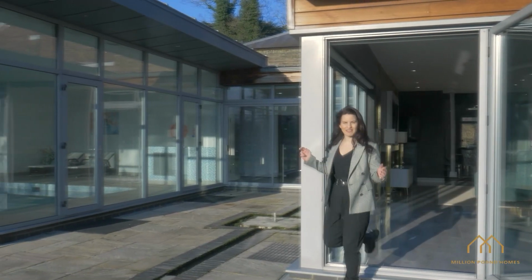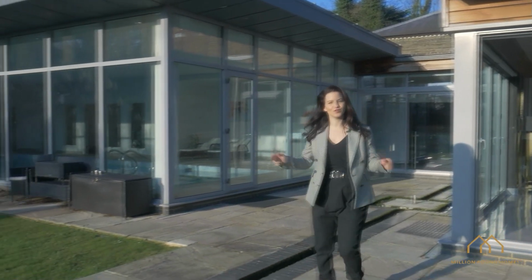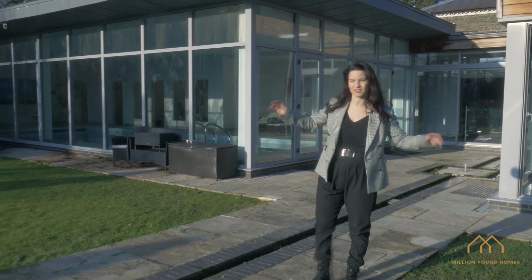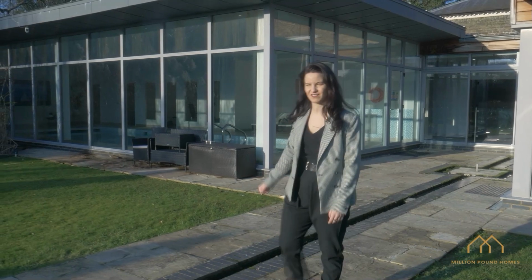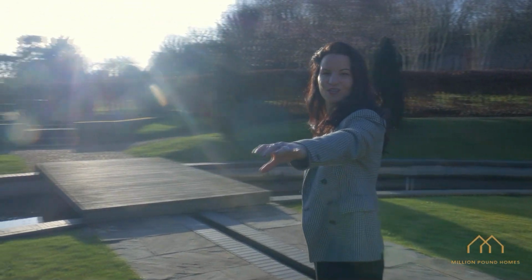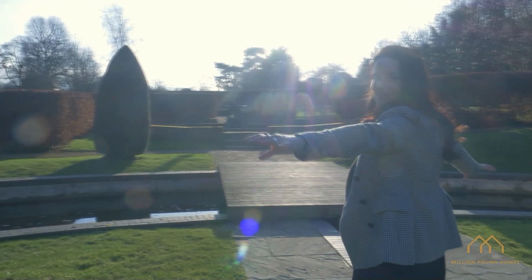Are you ready for the best feature of the house? This is 2 acres of land. This isn't even a garden. It's absolutely huge. It's like having a park. 2 acres, I don't even know how large 2 acres is, but it's massive. So much so that you've even got a moat. This is so that people don't attack you. This is your protection against the outside world.